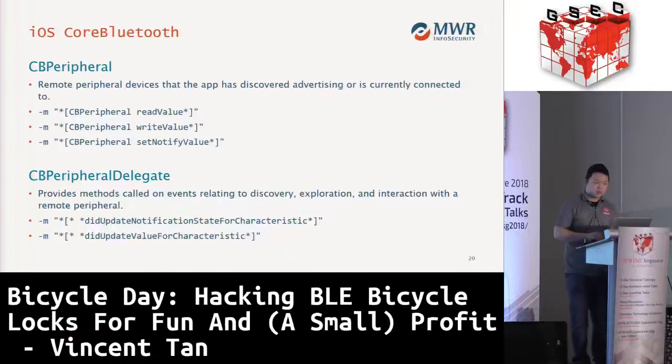Since we can use Frida to hook and view methods and messages being sent, we now need to figure out which ones to use. In iOS, I found that the Core Bluetooth framework is used to perform Bluetooth communications. And the CBPeripheral and CBPeripheralDelegate classes are of most interest. In particular, the read value, write value, and set notify value are of interest. It is quite obvious what these values do.